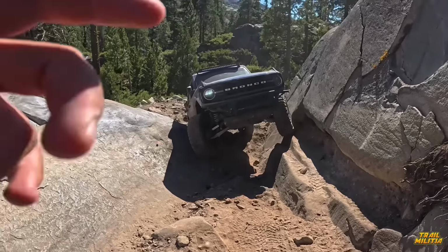Come on, baby, come on. It's almost there. There, you're good. Keep going. Yeah, yeah, yeah. Woo! Hell yeah, boy! Keep it that way. Right there? Yep. Stay straight. Driver?